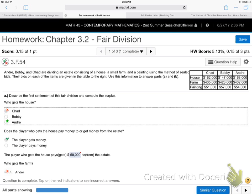So what is fair is this method of sealed bids. How it works is you ask each of them what they think the things are worth. You just ask them to write it on a piece of paper and turn in their bid sealed, so other people don't see it. You hand it all to the lawyer who's doing the thing. So Chad says he thinks the house is worth $162,000. That's how he values it. The farm is worth $435,000, the painting worth $51,000. Then there are Bobby's and Andre's values for the house, farm, and painting. And then here's what you do.